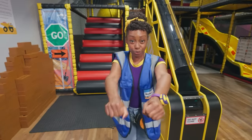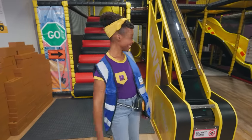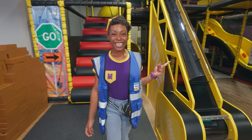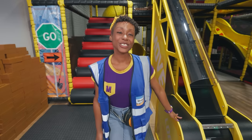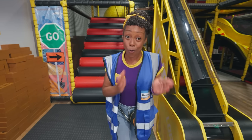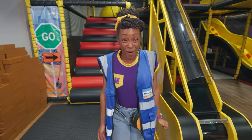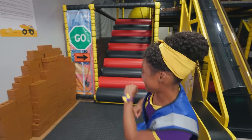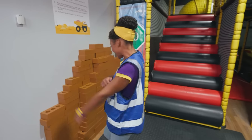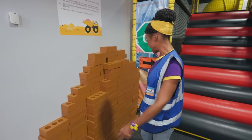Look, it's a conveyor belt. A conveyor belt helps construction workers move things from one spot to another so that they don't have to carry them. Great. Oh, and look, check it out. Look at all these bricks.